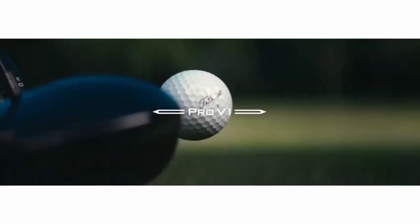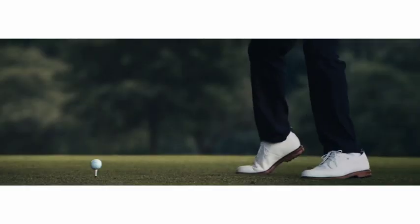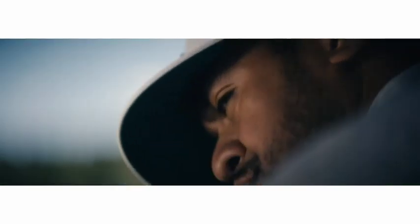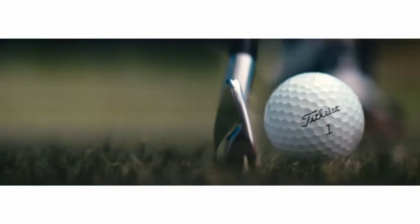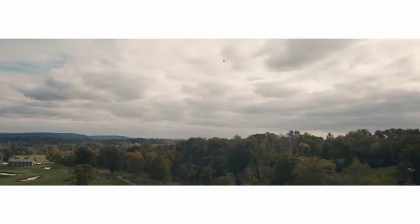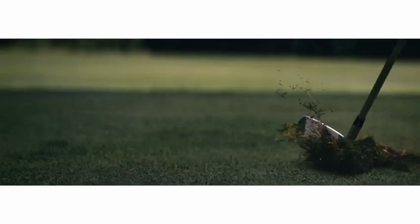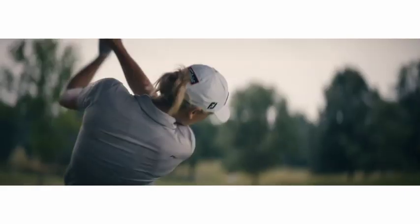You would be really surprised to know that Pro V1 and Pro V1X are going to be probably better for all golfers. We've done a lot of internal testing. We actually find that the higher the handicap, the more those golf balls help you. And so what we tell people is just try them both. We have between Pro V1, Pro V1X, Pro V1X Left Dash, and AVX, a lot of different performance options. So it really depends on your game. It depends on what you're looking for.